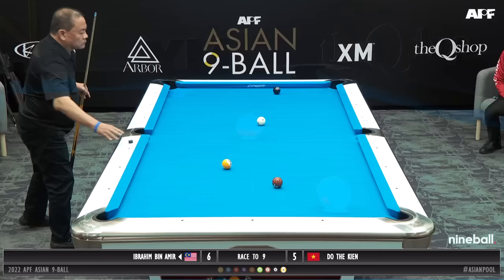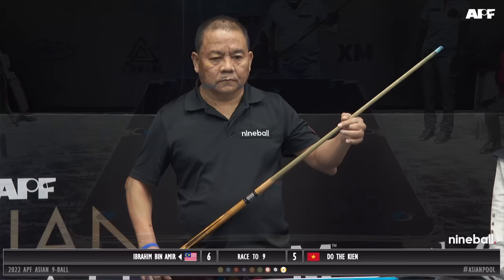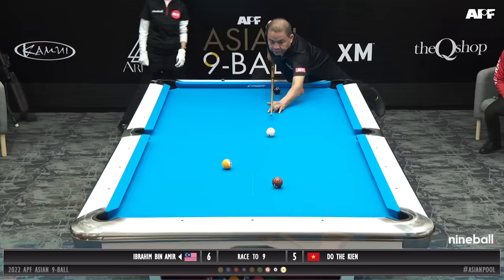Well, it's not exactly the shape he wanted, but if he does pot this ball, he will have a shot on the eight. Yeah, that's a cue ball run a little bit far. I think so. He's got to overstretch here a little bit, doesn't he? No, he's okay. He's not too bad. At least he's just got to pot the ball.